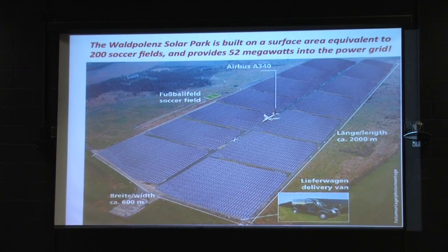So let me just show you one example. I talked about panels going on your houses, but you can also have solar farms which produce electricity and supply it to the grid. So here's an example of one large solar farm in Germany. It's equivalent to 200 soccer fields and provides 42 megawatts of power into the grid. Just for size comparison, there's an Airbus A350 right there, and that's what a delivery van would look like, so it is huge.